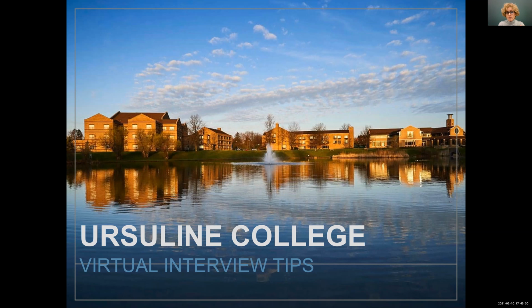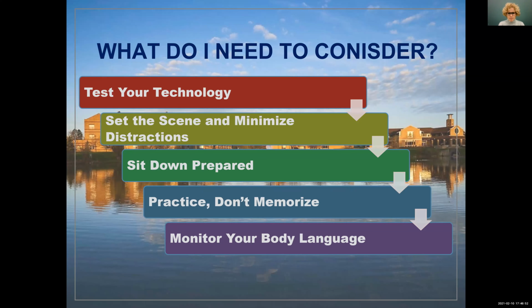Number one, look into the camera. Number two, think about where you are and make a decision on where your best spot is so that you are the only thing being presented to them, not your bookshelf or someone walking behind you or whatever it might be, if you're coming to your interview from your dorm room or your home. So let's take a look at the other things we need to think about.